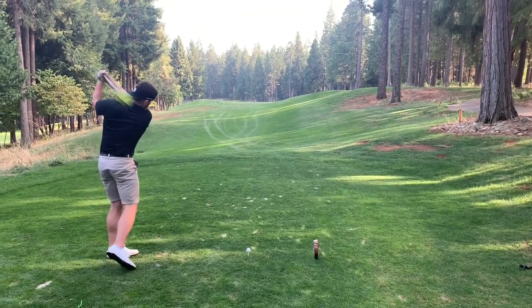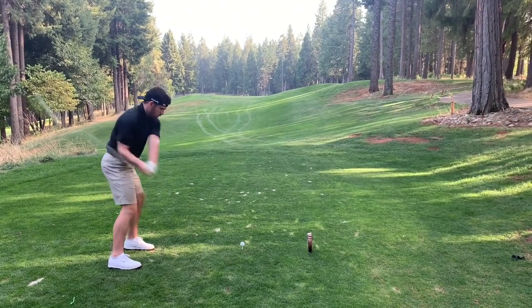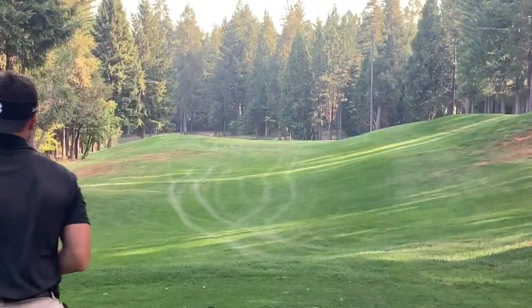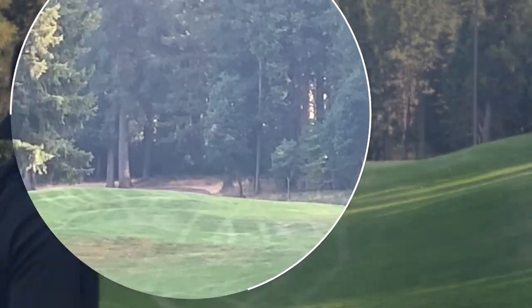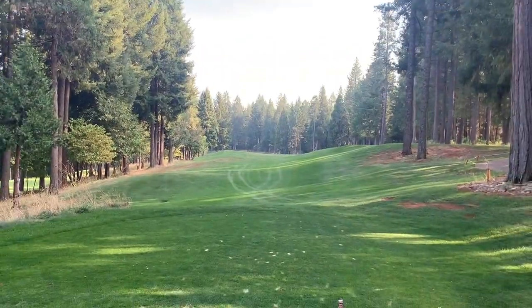Moose pulling out the big dog. He's been hitting it straight all day. He can basically place it where he wants. Right down the middle. Wow. He's in a perfect spot. He's going to get on in two.